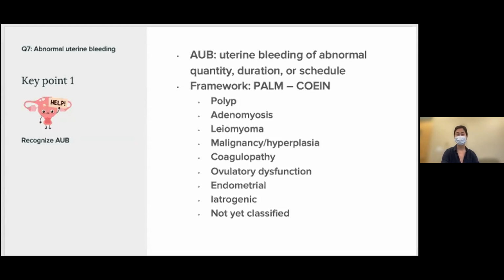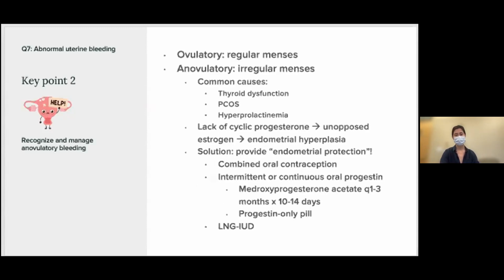A nice framework to think about it is PALM-COEIN. The first 4, polyp, adenomyosis, leiomyoma, and malignancy or hyperplasia, are structural causes of abnormal uterine bleeding, and the COEIN are non-structural. In this question, the high point is that this patient is having what sounds like anovulatory abnormal uterine bleeding. Ovulatory bleeding means regular menses, but it can still be abnormal if the periods are really heavy or really long. Anovulatory periods usually meet the definition because of the schedule: you can't predict them, coming sometimes every 2 weeks or 2 months or 3 months. That indicates a lack of regular ovulation.